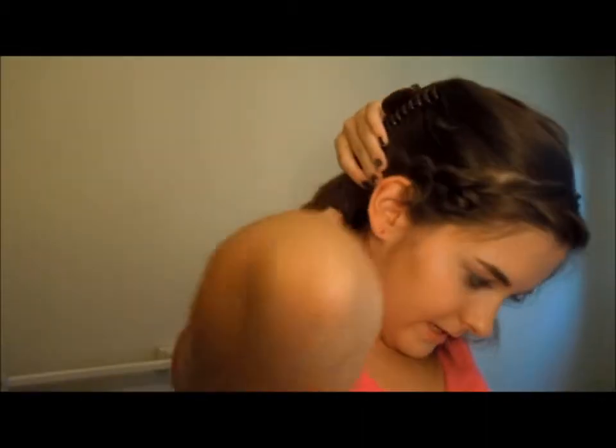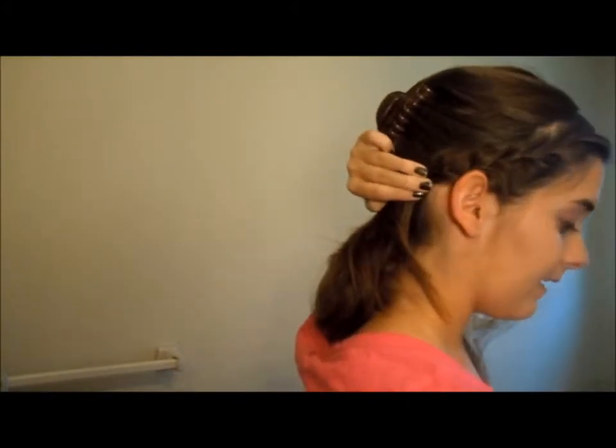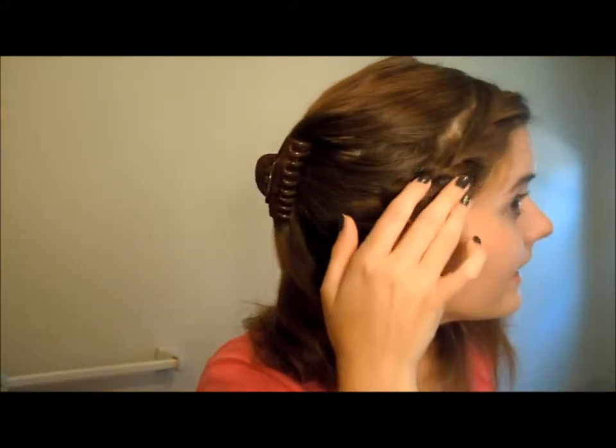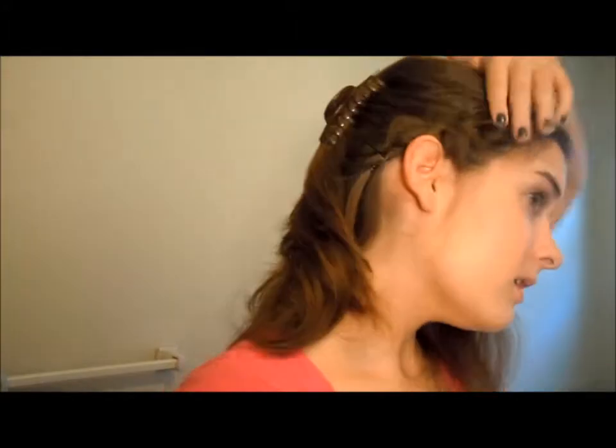Mine's pretty good, so I'm going to take that bobby pin. I'm going to take another one as well and cross it. And then this in the front. And this is a pretty loose one for me. It doesn't look too braided, so it looks just kind of soft. And now I'm going to take another bobby pin and just fix any other little loops that I have.